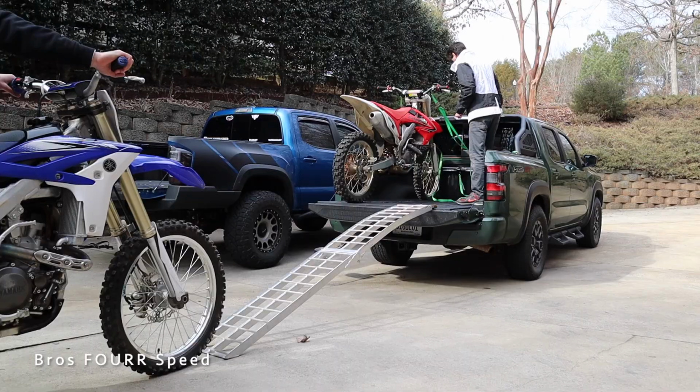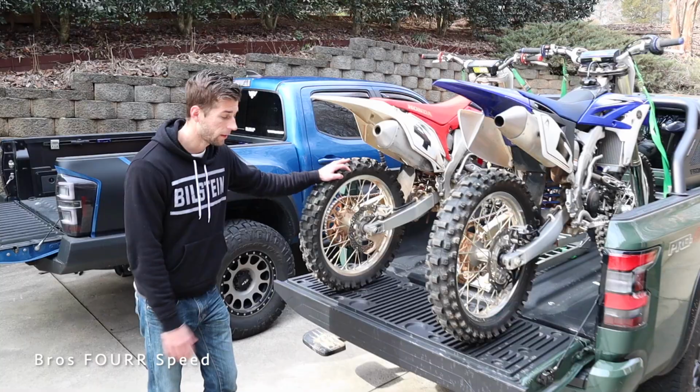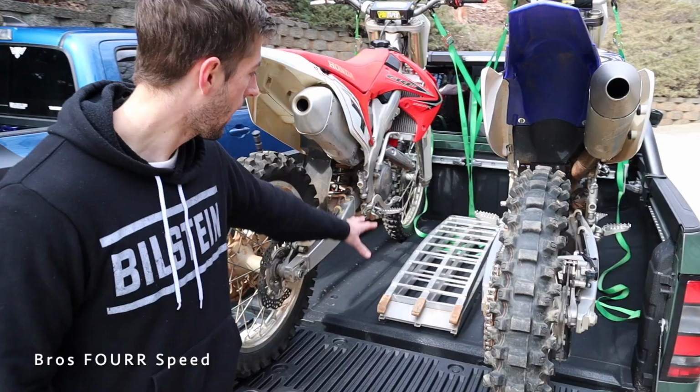Alright, so now with the bikes loaded up in the front here, when the beds are empty, it looks like this is a lot smaller, but now that we have the bikes in here, it really doesn't look all that different for being a little bit shorter. You can see with the ramp right in the middle, we still have a lot of space. It might be a little bit closer with the foot pegs here, but we still have some room on the tailgate itself.